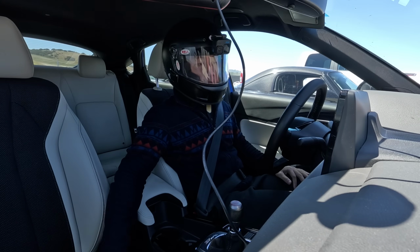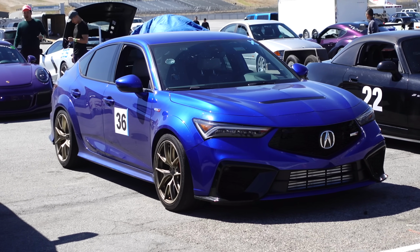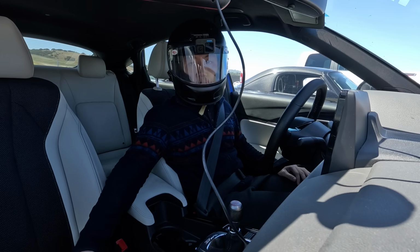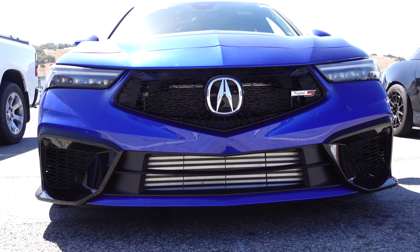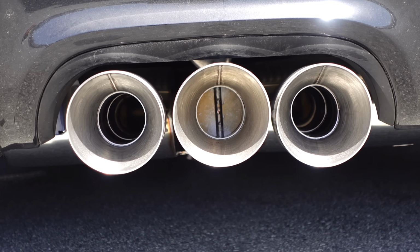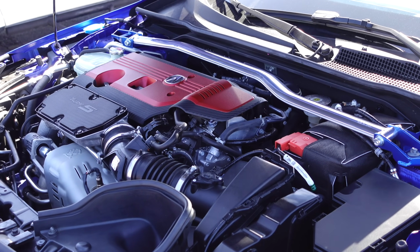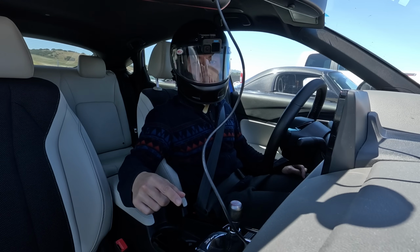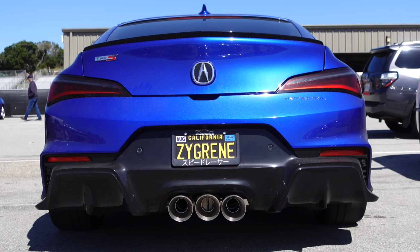All right, another track day with the Integra Type S. I've done a few mods since the last time I was out here at Laguna Seca. We got the Acuity Super Cooler Reverse Flow Radiator Hoses, PRL Intercooler, Miltec Partially Resonated Exhaust, Cusco Front Strut Tower Bar, and we have the updated Öhlins Springs. So 7K front, 7K rear. Originally, I had 6K front, 10K rear.